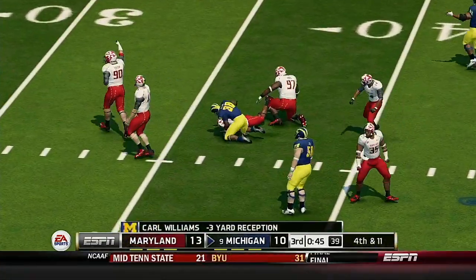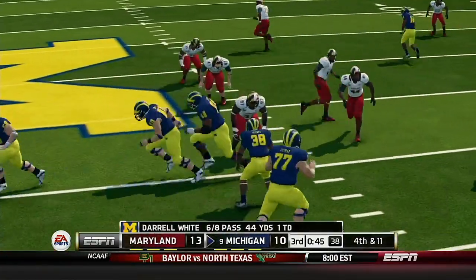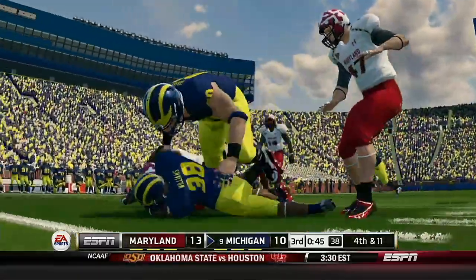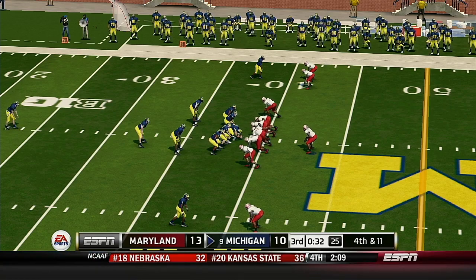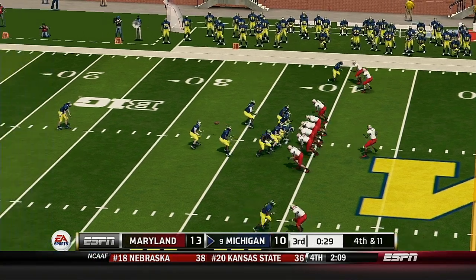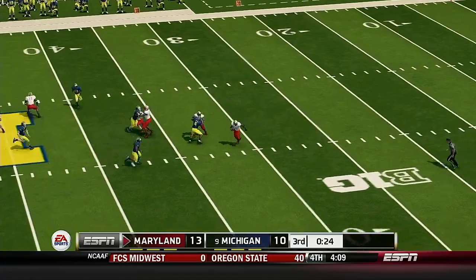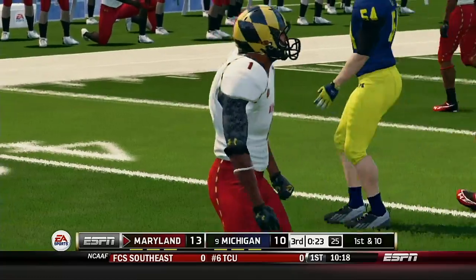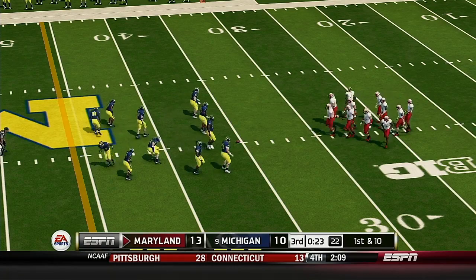Quickly to the tailback, and they got him for a loss. That's 3 yards on the play. That brings up fourth and 11. Hines is the punter. He makes it to the 35-yard line. Both squads are digging in now. Let's see what happens on this next drive.